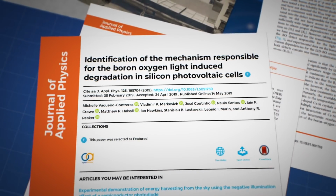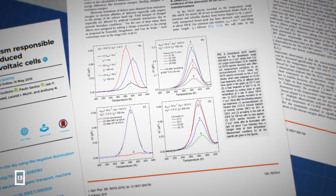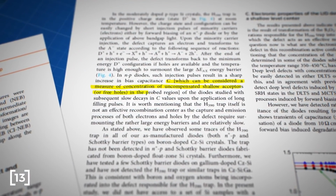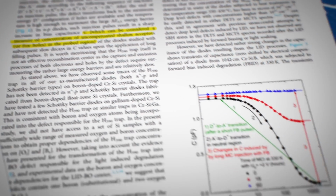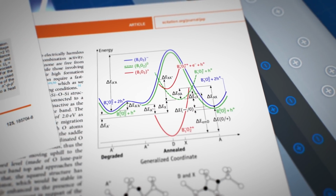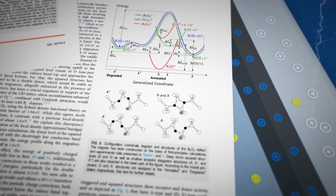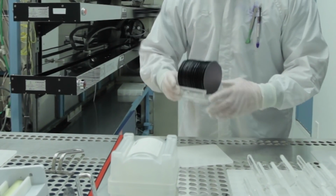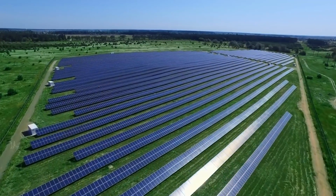This paper used a special imaging technique and observed these boron-oxygen molecules converting into something the paper refers to as shallow acceptors when exposed to light. In essence, they observed the defects transforming into little electron traps that acted as recombination sites, and thus reduced the time and probability of electrons entering the circuit to do work. With this knowledge, engineers can now develop better techniques for preventing this phenomenon and hopefully increase our renewable energy capacity in the coming years.